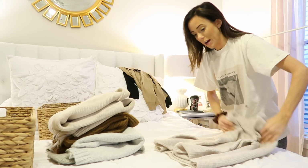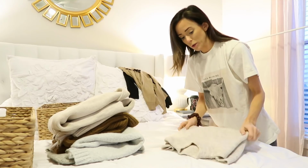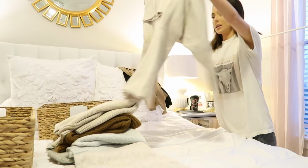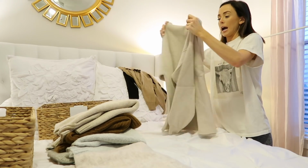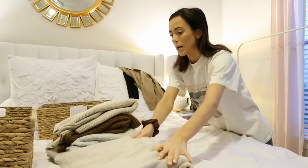Alright, so actually I don't have a lot of beige sweaters that are shorter. A lot of them are tunics or big turtlenecks and things like that. So I'm going to keep this one. This is one that is just such a good basic. It's one of my favorite Free People purchases I've ever made, and I absolutely love it. So I'm definitely keeping this. I wear it with leggings all the time.